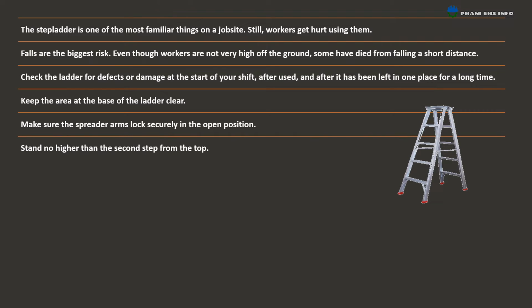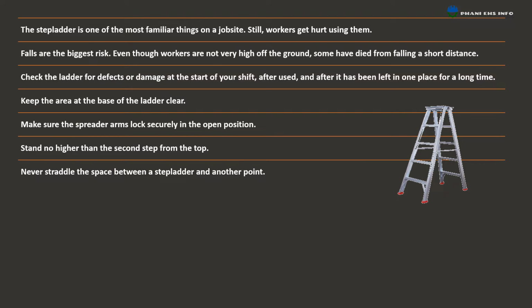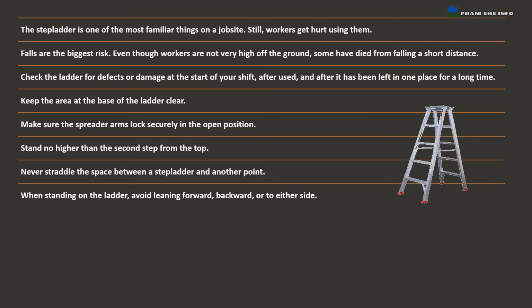Stand no higher than the second step from the top. Never straddle the space between a stepladder and another point. When standing on the ladder, avoid leaning forward, backward, or to either side.